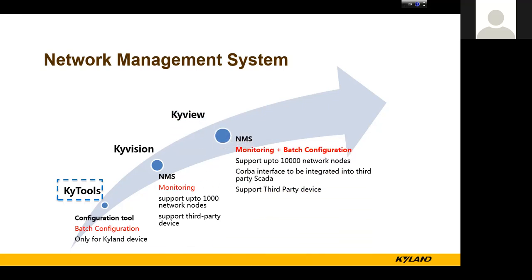And the third product is KView. It is the latest network management system of KYLAND. This product integrates the monitoring function of KyVision and the batch configuration of KYTools together. You can not only monitor but also batch configure the different switches. It can support up to 10,000 Ethernet switches integrated into the system. Another highlight is that it is very open. It can open to third-party devices. It can remotely monitor third-party devices, and it can also be integrated into third-party SCADA systems.